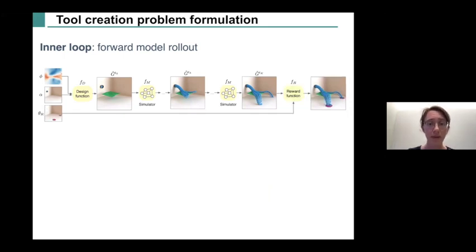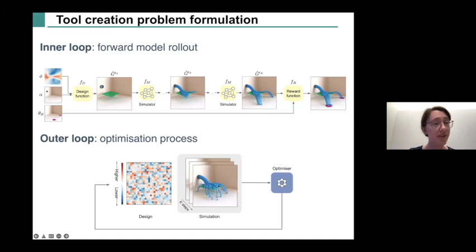We're then going to calculate reward using FR here with some parameters theta r on the final scene only, where here we want to get the particles into these pink pool regions that are denoted on the floor. Our optimization process is then very simple. It's just going to find the parameters phi that maximize the reward on this simulated scene.